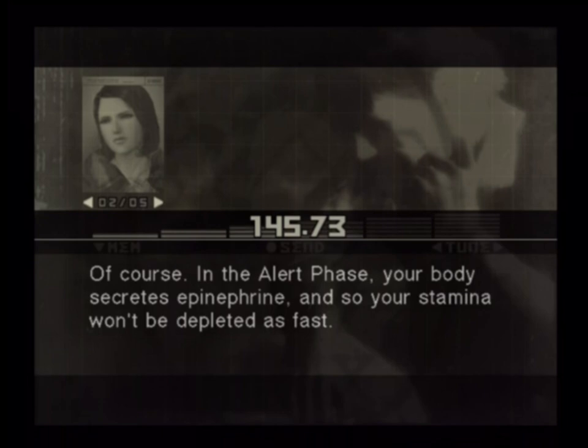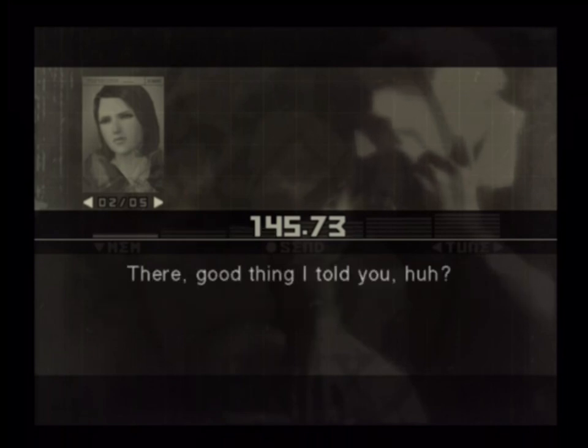Of course. In the alert phase, your body secretes epinephrine, and so your stamina won't be depleted as fast. Uh-huh. There, good thing I told you, huh? As always.